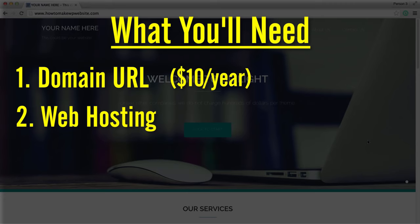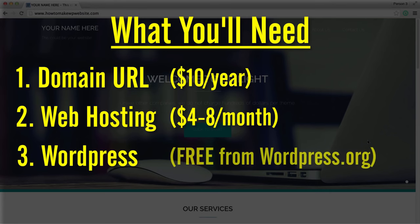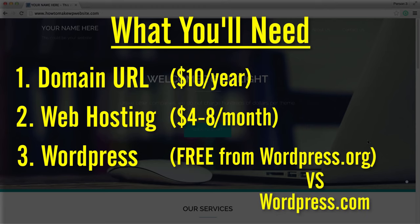Web hosting is advertised at a monthly price ranging from $4 to $8 a month, but is usually paid for in annual installments. So instead of paying web hosting every single month, you pay once for 12 full months of web hosting. Third, you're going to need a copy of WordPress, which is totally free and is available from wordpress.org. Now, there's a difference between wordpress.org and wordpress.com. We want wordpress.org because it offers the open source version of the WordPress platform that allows us to really customize our website to our liking. WordPress.com is sort of a light version of WordPress that is much more limited in functionality. Just these three things will get you a full custom website up and running in no time.